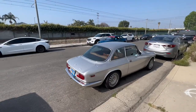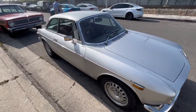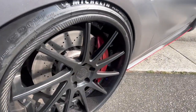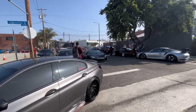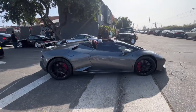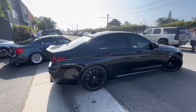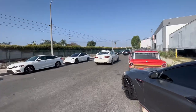Yeah, and we got a little wagon right here. I don't know what this is, but it's pretty small. Oh, Alfa Romeo? Damn, back in the day. That's wet. Let's see if you guys see the carbon fiber on this. Everything's carbon fiber, man. That's sick. Oh, we got Lamborghini right here. That's right. Boy pulling in hard right here. That's sick. Nice. Got a Beamer right here. That's sick.